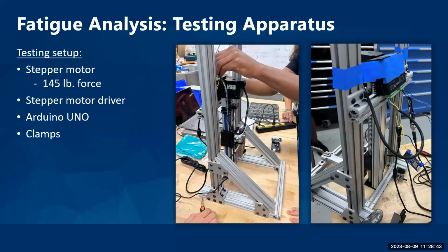All right, so our next protocol was to test for fatigue. To do this, we were given a tensile testing apparatus. We repurposed this to become a cyclic loader to test for fatigue. The extra hardware that we added was a stepper motor driver, an Arduino Uno, and clamps to secure this apparatus down.